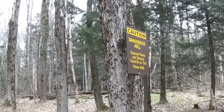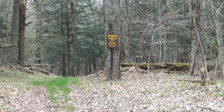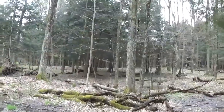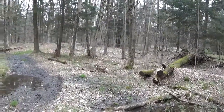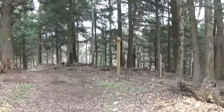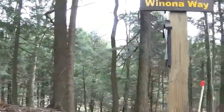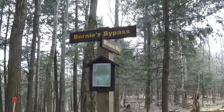Oh, don't mind that. You just have to see it. I have to deal with it. Isn't that the same thing I said? Track trail. This one we should remember. I've done this one before. Bernie's Bypass. So we are at Winona Way and Bernie's Bypass right here.